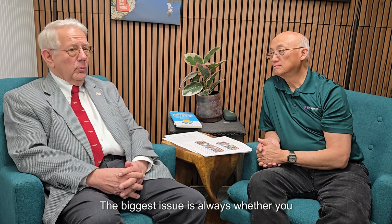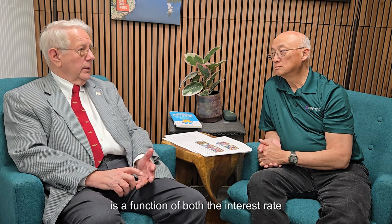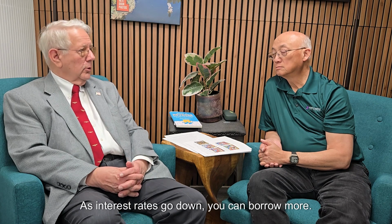Basic steps. The biggest issue is always whether you have enough equity in the property. The amount that every lender will lend, whether it's an FHA or a non-FHA product, is a function of both the interest rate and the age of the borrower. As borrowers get older, they'll lend you more money. As the borrower is younger, they lend less money. And in general, as interest rates go higher, you can borrow less. As interest rates go down, you can borrow more.